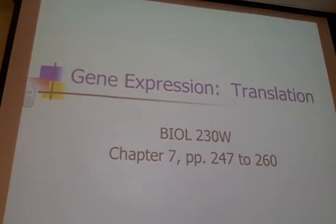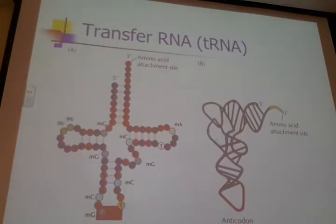Okay, so the first player in making a protein is that messenger RNA, right? That has the information to make the protein. But we need two other players to do this process. The second player, as we saw in that animation, are a series of small RNAs called transfer RNAs.